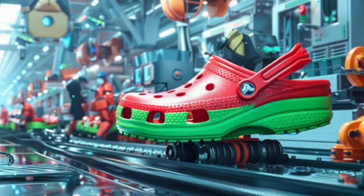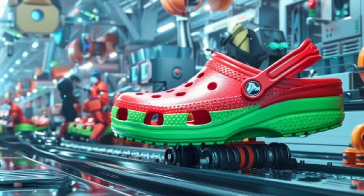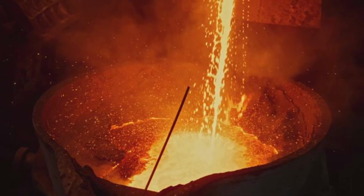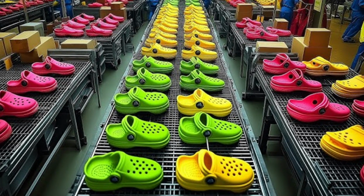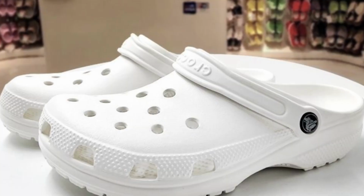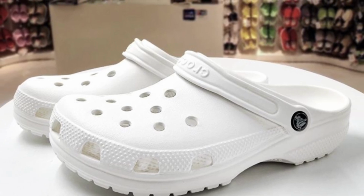The resin pellets are fed into these machines, where they're heated to incredibly high temperatures. As the heat works its magic, the once solid pellets melt into a thick, molten liquid. To give Crocs their signature lightweight and cushiony feel, a special ingredient is added to the mix: chemical blowing agents. These agents are the secret behind the foam that makes Crocs so comfortable.